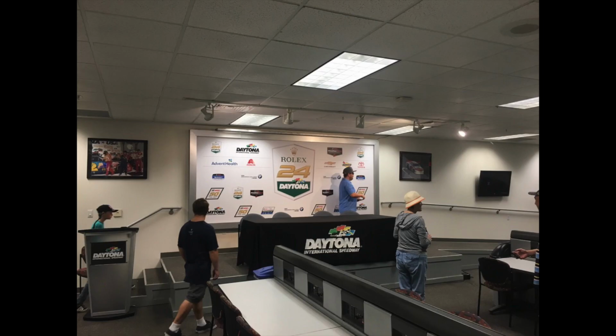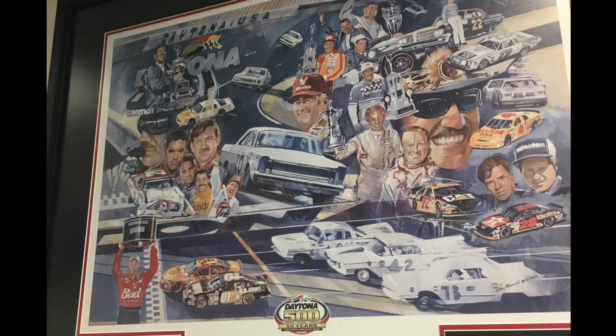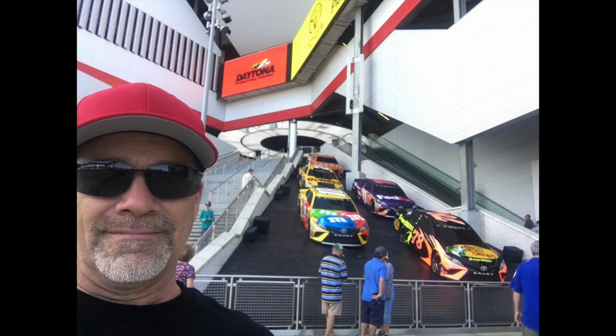We left Victory Lane and went inside to the press area where post-race interviews were held. On the walls were lots of memorabilia of NASCAR's past. It was very interesting. We left the press area and went around to the entrance of the racetrack, where the tone of the tour changes from being behind the scenes to being a spectator.